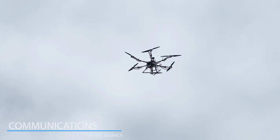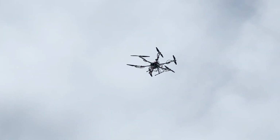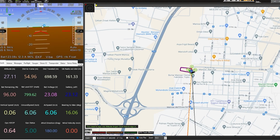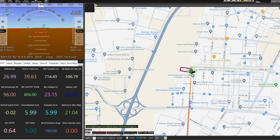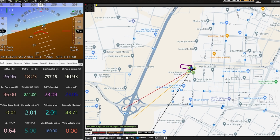We conducted various tests to test our communication system. We flew our drone in different weather conditions, behind physical obstacles, and at long range. As a result of these tests, our communication system provided successful results.